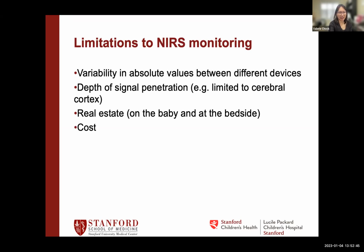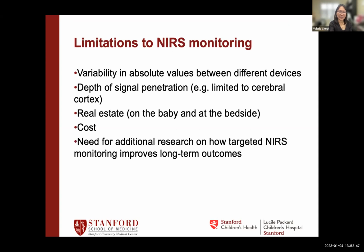Of course, there's cost involved. And we really need to focus on additional research for how targeted NIRS monitoring will improve long-term outcomes. So hopefully there will be studies coming up in the future, which I'm hoping many of you will also be interested in participating in, that focus on long-term outcomes and targeting appropriate cerebral saturation levels.